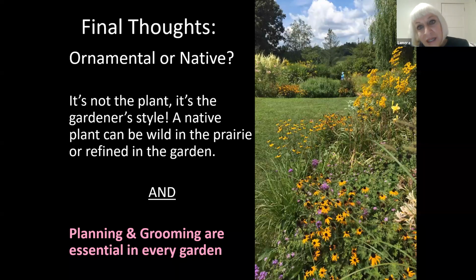But it's not really the plant. It's the gardener. And where you put the plant and how you manage the plant is how the plant looks. So we tend to associate wild and weedy with native, but I promise all of us have seen wild and weedy ornamental plants too. It's all in how you manage it. And anytime you have a garden, it must be managed and groomed.